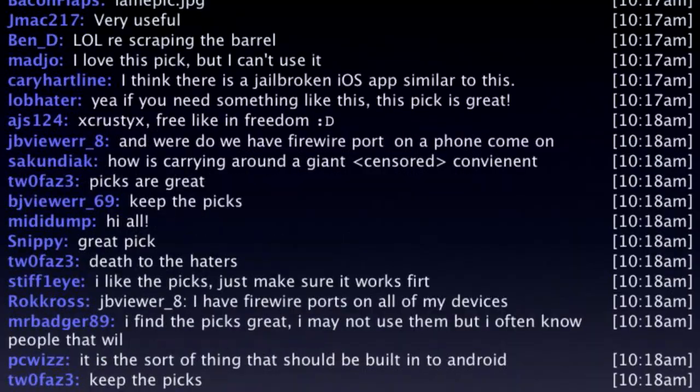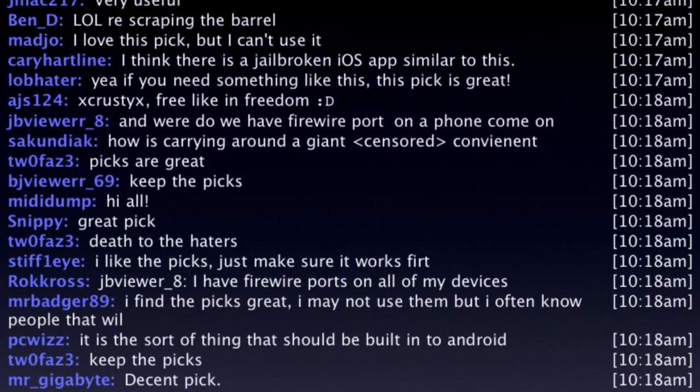Well, and we do get a lot of questions about podcasting and things of that sort. So this allows us to talk about it. And these are apps that we get excited about. We're like, oh my gosh, we want to share them with you guys because we're stoked about it. Yeah. And I agree too. Like PC Wiz in the chat room says maybe this is the kind of thing that should be built into Android. Wouldn't that be cool? That would be nice. Yeah. That would be really nice.